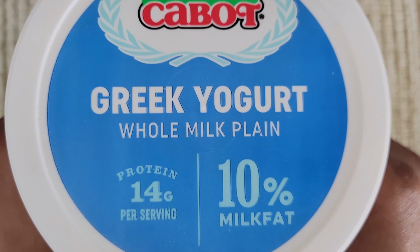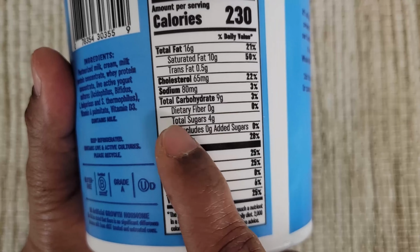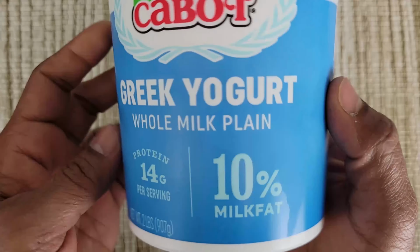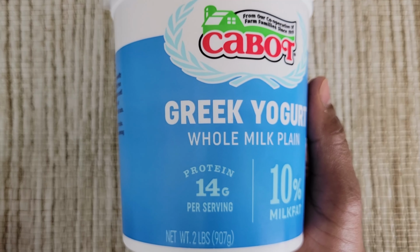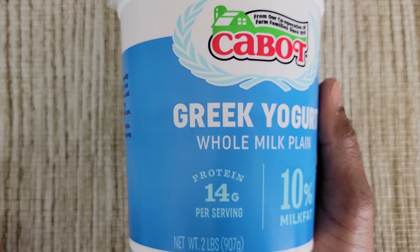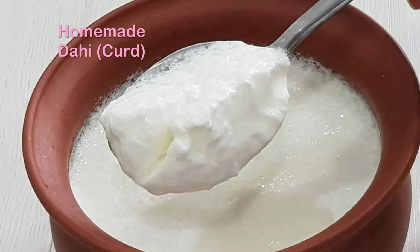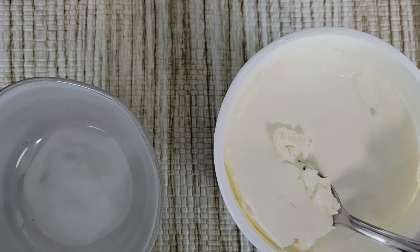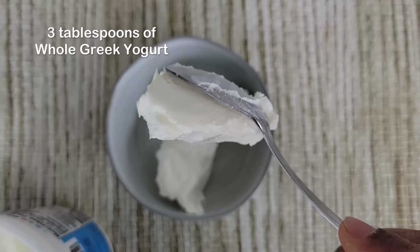For this, you need unsweetened whole Greek yogurt. Greek yogurt is lower in sugar compared to other types. It is also rich in protein, making it ideal to boost metabolism. This is good for bones and improves digestion. If you don't have Greek yogurt, you can use normal homemade dahi curd that you get in India. In a glass or ceramic bowl, take 3 tablespoons of whole Greek yogurt.